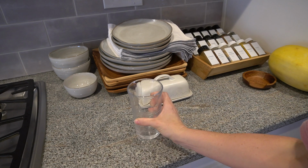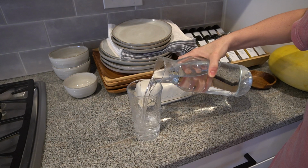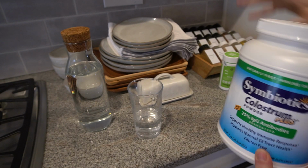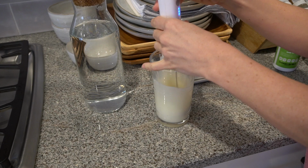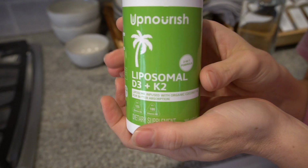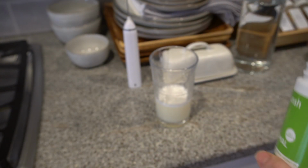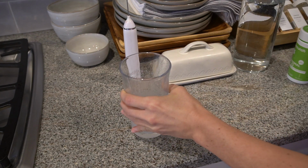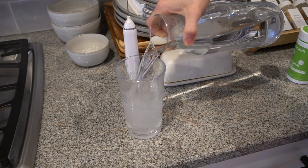So the first thing I want to do is show you what I do first thing in the morning. I fill up a glass of water and then I put a scoop of colostrum in my glass of water, and I take that with this liposomal D3 and K2 vitamin, and I take this twice a day, and that is the first thing I do. And then once I'm done drinking that, I fill my glass up all the way with water, and I'll normally drink 1 to 2 glasses of water after that. And that is the first thing that I do on an empty stomach.